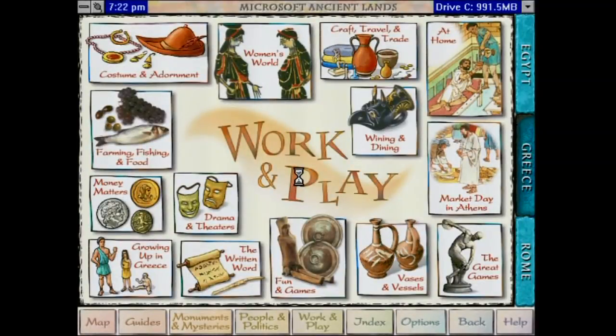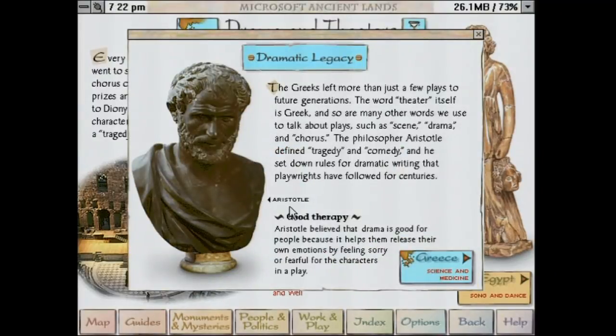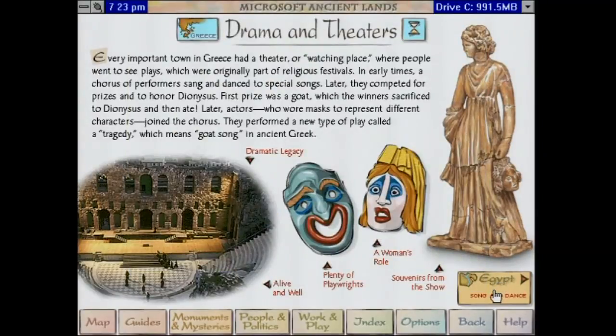Drama in theaters. Did you know that the word orchestra comes from Greek theater? It means dancing floor. The Greek word for actor was hypocrite. We still use the word today to mean a person who pretends to be what he's not. I could make a political joke there, but I'm not. I want to keep my ad revenue on this video, if I can.